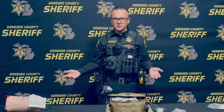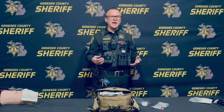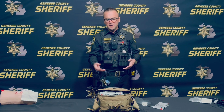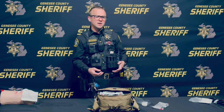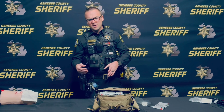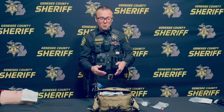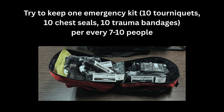So depending on the size of the congregation at your place of worship, you should probably have anywhere from 1 to every 10 people that you may need to treat. I would argue that maybe 1 to every 7 people would be a little bit more sustainable, because you got to remember, if it's 1 to every 10 people, some victims may require more than one of these tools to control that mass hemorrhage. So I would say 1 emergency kit to approximately 7 to 10 people is likely enough.